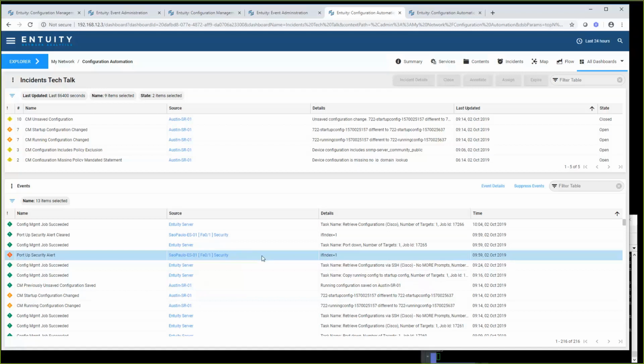So the first step is you want to be able to generate that specific custom alert. But the second piece is where you really want to be able to automate. Historically, people would take an event such as this port up security alert and forward it to a ticketing system or forward it to an engineer. They'd look at it and say, yep, that should go down, log into the box and shut the port down. What our customer wanted to do was automate the process and combine the configuration management capabilities in ENA along with the event management system and the ability to generate an alert.